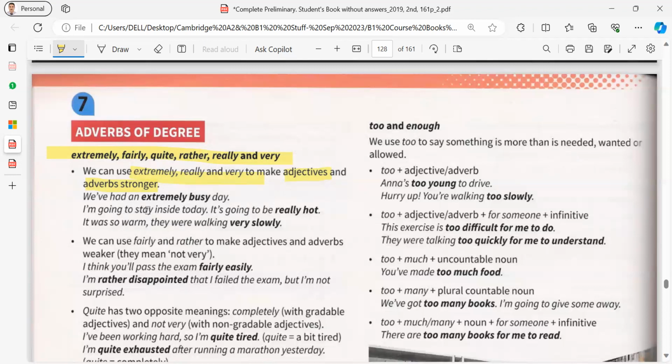You know? Okay, Nawaf? Another example. I'm going to stay inside today. It's going to be really hot. Really hot means very hot. It's not just hot. It's really hot. In this way, you confirm that it was hotter than what you can stand or want. Another one: it was so warm, they were walking very slowly. Very slowly.